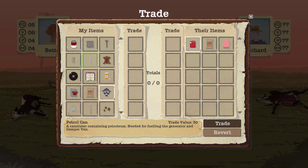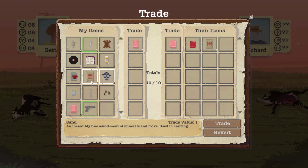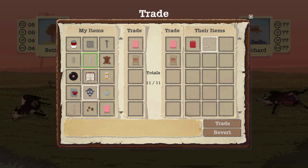Okay. Some fuel, which we've got lots of. Some sand and some soap. Okay. Well, how about we do this thing where we just trade some soap for some soap, it's all fine, and that means we get our skills up a little bit. So, yeah, that will do the job just fine. Let's trade some sand for some sand as well.